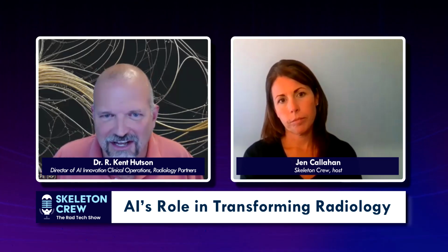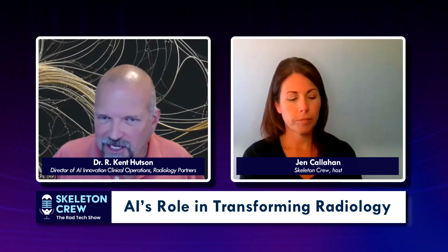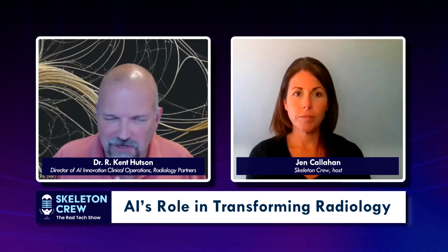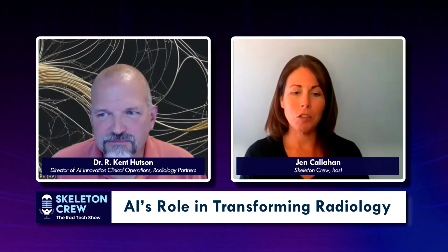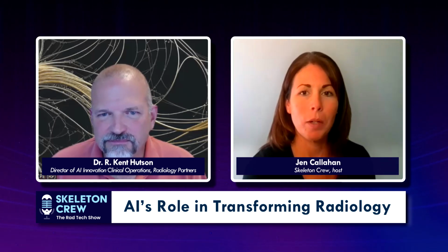And ultimately, it's the radiologist that has to make the decision about what's going on in this particular exam. The AI is there to help, but it's certainly not able to make a final diagnosis at this point. So what advice do you have for radiologists that are out there that are integrating with the AI?